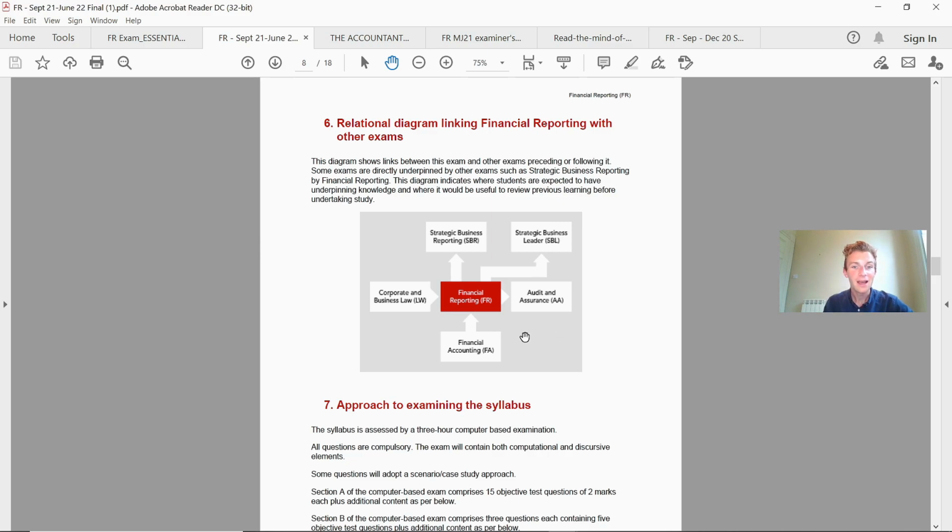Well, this is where corporate and business law, and financial accounting come in, if you haven't had a look at financial reporting in a very long time. Those are the two core areas. Personally, I would focus more on financial accounting. That's got the underpinning areas. And then from that, if you're thinking about doing future exams, that's going to lead on to audit and assurance, SBR and SBL.